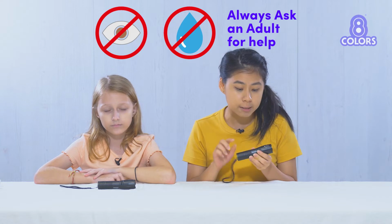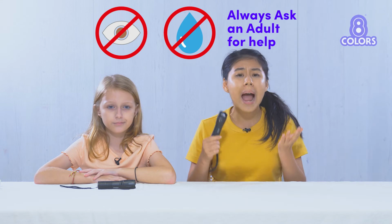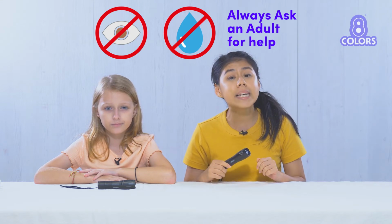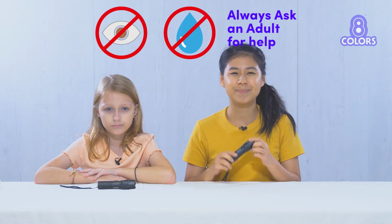The third rule is to always ask for help if you're not sure. The torch needs batteries to work, and if you're not sure where to put the batteries or how to put them in, please ask parents or other supervising grown-ups for help. There we go.